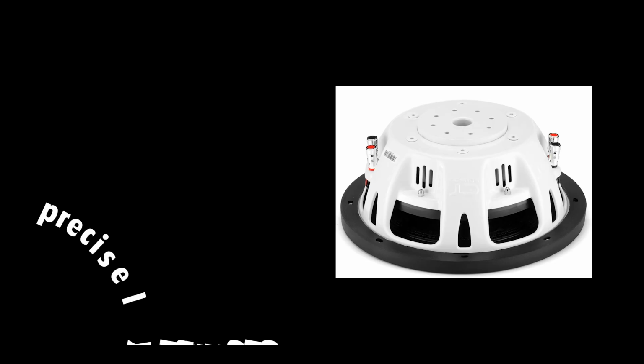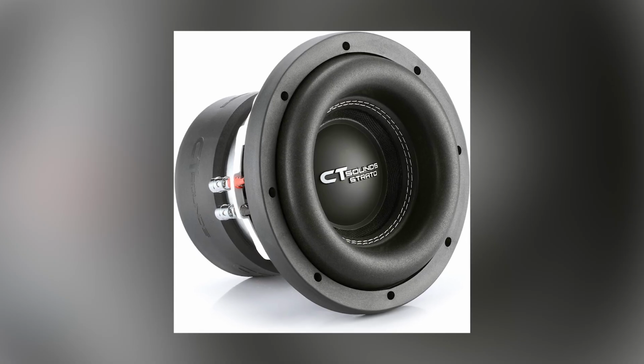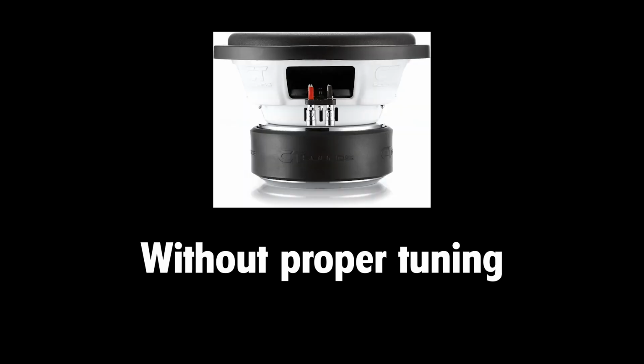Third, enclosure sensitivity is critical. The Strato series demands a precisely built and tuned box. If you throw it into a cheap prefab enclosure, you'll get poor output, weak low-end extension, and high distortion. Without proper tuning, you won't hear the level of performance CT Sounds advertises.